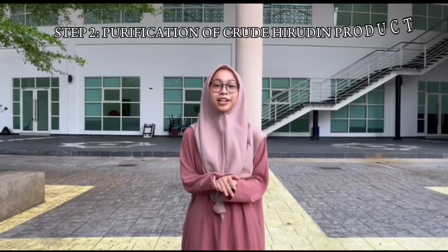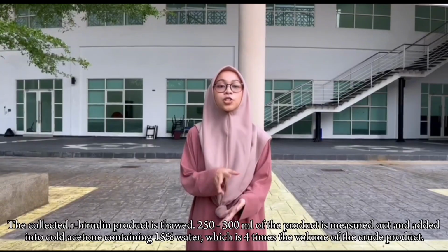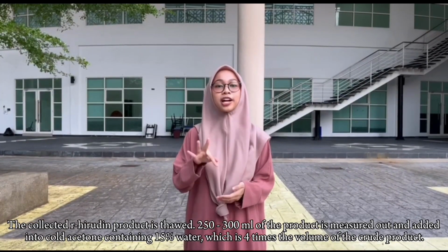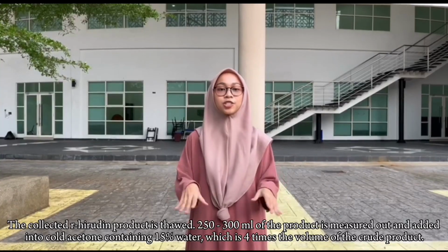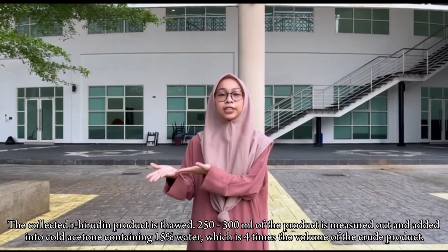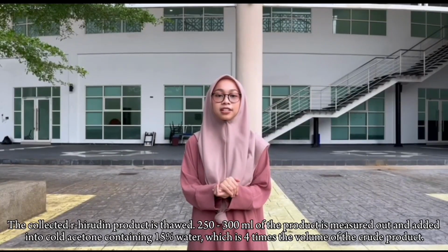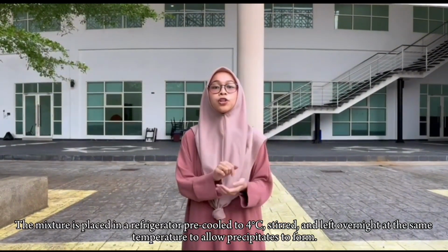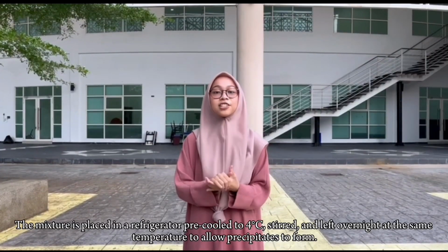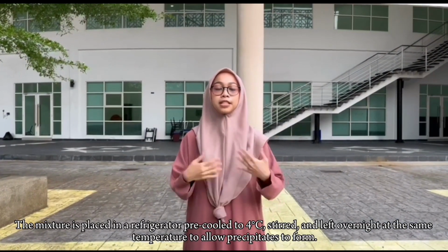Next, step 2, purification of crude Hirudin product. From the collected Hirudin product, 250 to 300 milliliters of the product is measured out and added into cold acetone containing 15% water, which is 4 times the volume of the crude product. Then, the mixture is placed in a refrigerator pre-cooled to 4 Celsius. Stir and leave overnight at the same temperature to allow precipitates to form.